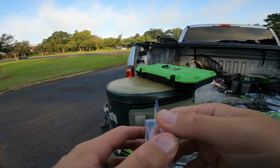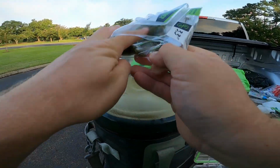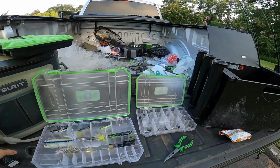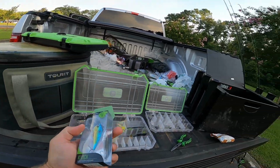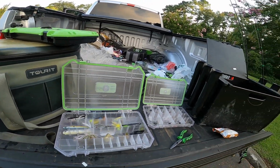Couple saucy swimmers. Oh, wow. That was gross. Sorry about that, folks. And then why don't we bring another clutch with us too? Just in case the one doesn't work out, then we'll have the other one too.